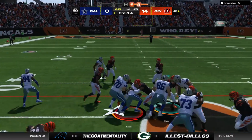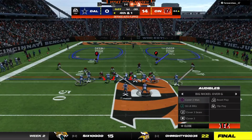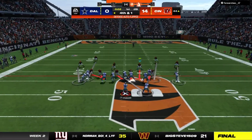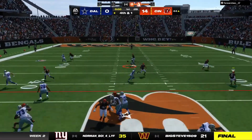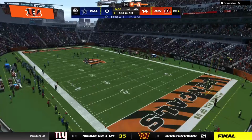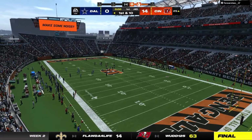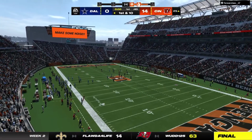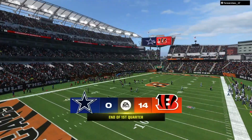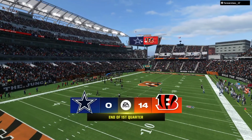On 3rd down, Russell. And this won't be enough. Stopped a yard short after a gain of 3. 4th down. Prescott to throw on 4th. He's got his target. That's complete. And he'll be taken down as that will take us to the end of the first quarter of play. 14-0 the score. This is the NFL on EA Sports. Bengals 14, Cowboys nothing.